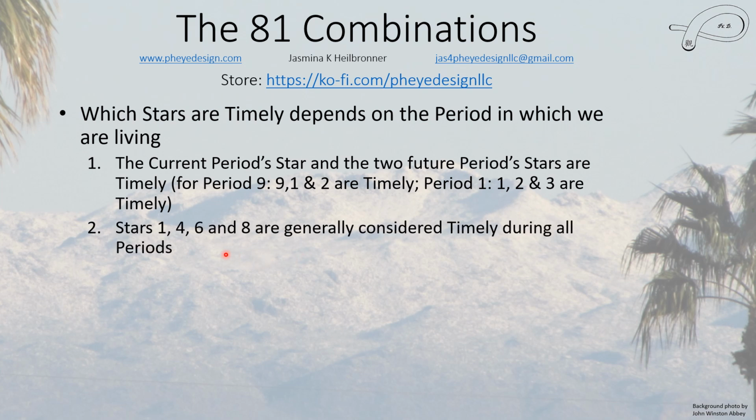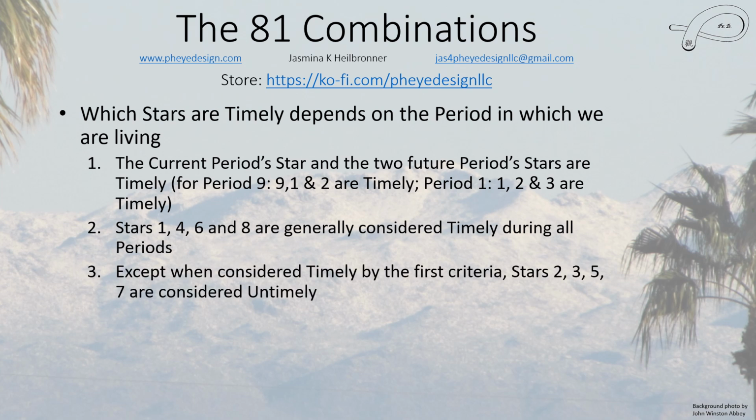But after years of looking, the practitioners in general, including masters, basically say that 1, 4, 6, and 8 are almost always timely. And although they may vary a bit in strength depending on the period we're living in, generally they tend to bring good luck. And it doesn't matter the period. Now, except when you have timeliness through this definition of what period we're living in, the stars 2, 3, 5, and 7 are generally considered untimely. And this is why some of the masters say, oh, star 2 is untimely in an annual chart. At least that's what I assume.